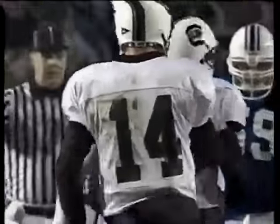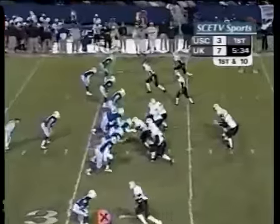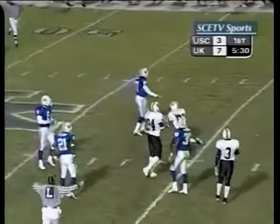Kentucky won the last 2 ball games. We mentioned Hal Mumme. He's 20-20 in 4 years at UK, but has taken his team to 2 back-to-back bowls. So Phil Petty gets another start now. They bring pressure, but he goes across the middle, and Brian Scott has got his 2nd catch of the night.